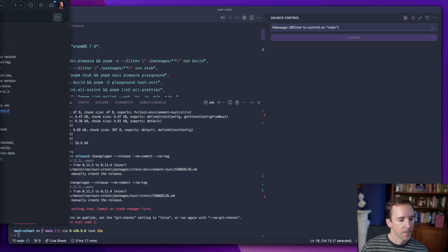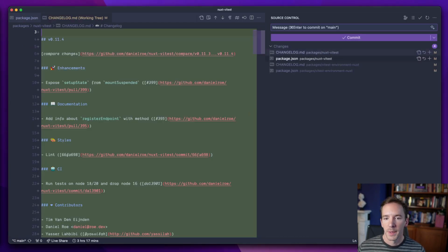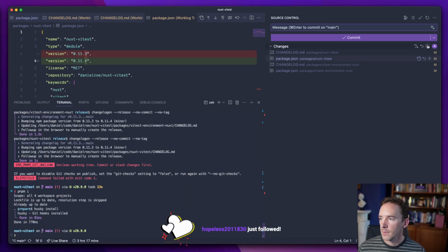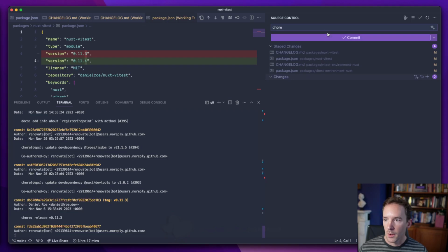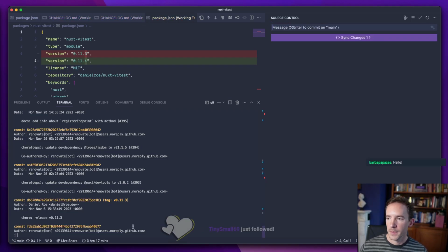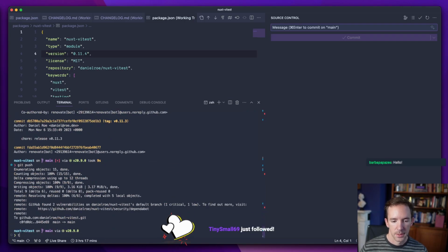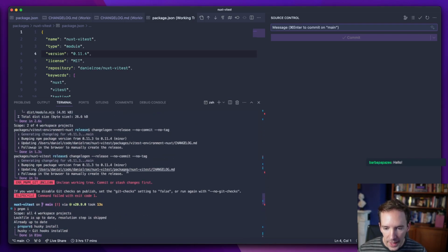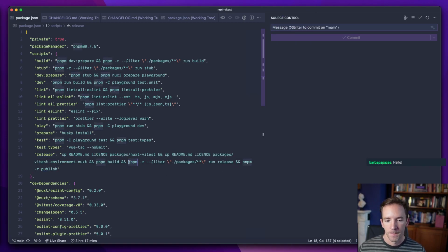Oops. So this is fine because basically we have to tag everything up. So we don't yet have proper monorepo support, which it will come soon, I hope. Okay, chore release that, and we will push that, and then we will tag it, I guess. And then we will, what else will we do? We had, in our release, we wanted to run the release script. There we go.